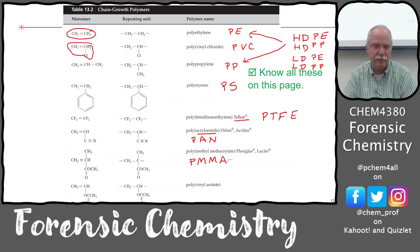Polymethyl methacrylate. Okay. So what's the deal with this methyl methacrylate? This is the acrylic acid. If this CH3 was replaced with an H, that would be acrylic acid or methyl acrylic acid. But they've made an ester out of it. They've made this acrylic acid into an ester with methanol, and so that's the methyl methacrylate. So it's a polymethyl methacrylate.